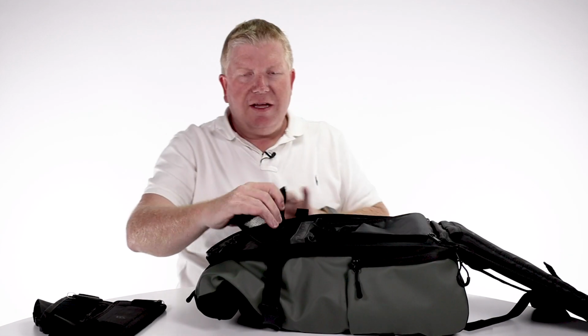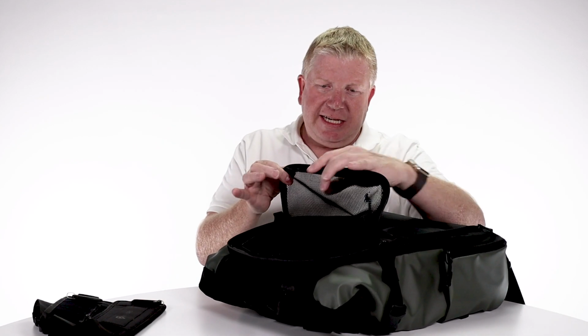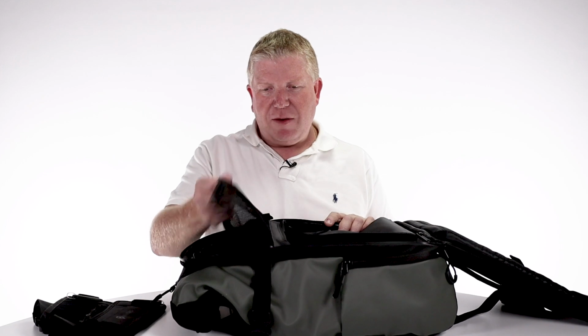And then you've got this other netted piece here which accesses where the roll top storage is. That'd be one of the only things that I would say needs improvement. I would like this to be like a pencil case where you had a zipper to put things in, because when I've taken this bag out, the one thing I felt was lacking is somewhere for all my little bits and pieces. And I think that would work really nicely.